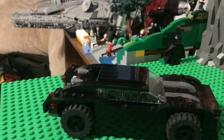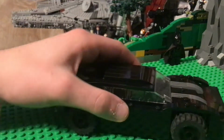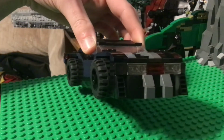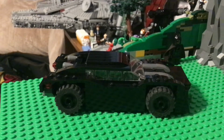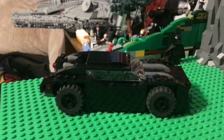I've been building a lot of Batman vehicles. I have the Tumbler and also the Batpod, and I do plan on making videos on those sometime in the future. But as of now, we just have the Batmobile, and I just think this looks absolutely amazing. It's like a Dodge, whatever. I don't really know cars, but I just heard it's similar to that kind of car.